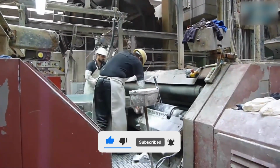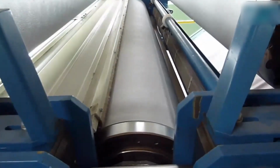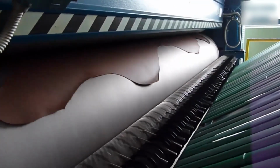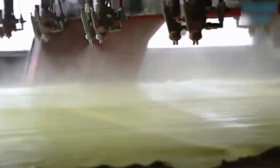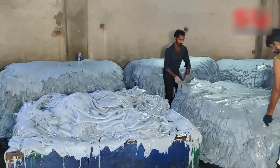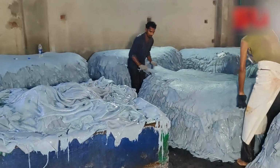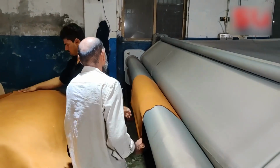Once the raw material, the animal skin, is prepared, the moisturizing and softening of the leather begins. This is an important step that helps to give the leather flexibility and improve its texture. The skin is then thoroughly cleaned and processed to remove any remaining meat, fat, and hair. This stage is called dehydration. After this, tanning of the leather begins.